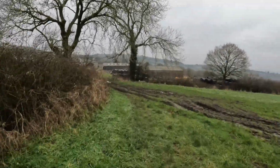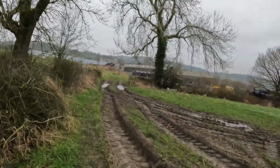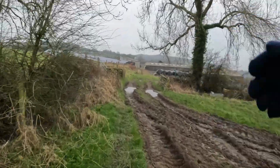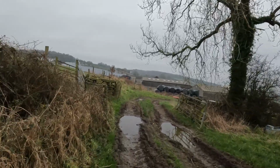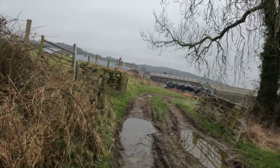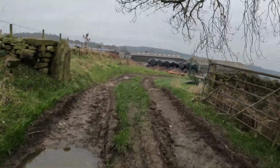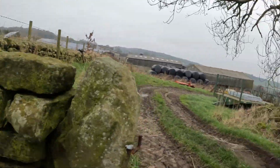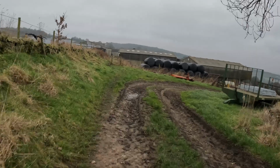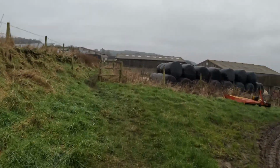Now as we reach the end of that field, there's kind of a tractor track. I was a little bit confused at this point because I know the public footpath's right at the very left hand edge and you're supposed to climb over that wall, but this gate was left wide open and I think everybody else has just been using this entrance. I mean, why would you bother to climb over those steps when there's a massive gap to the right of it? But I do like to follow the paths correctly when I'm on someone else's property.